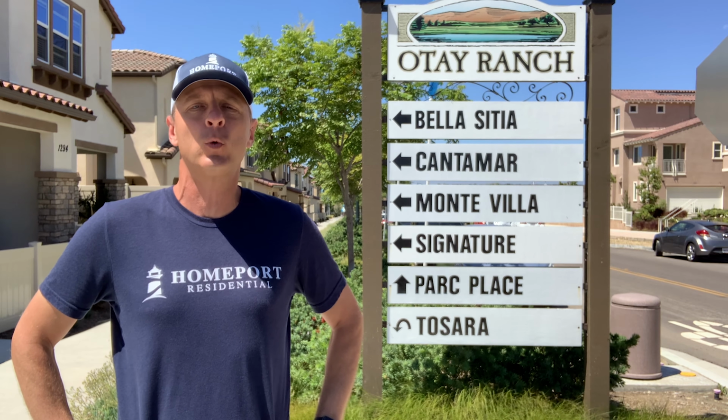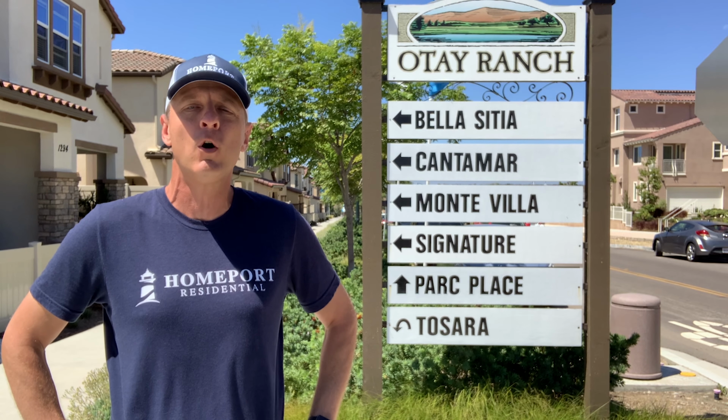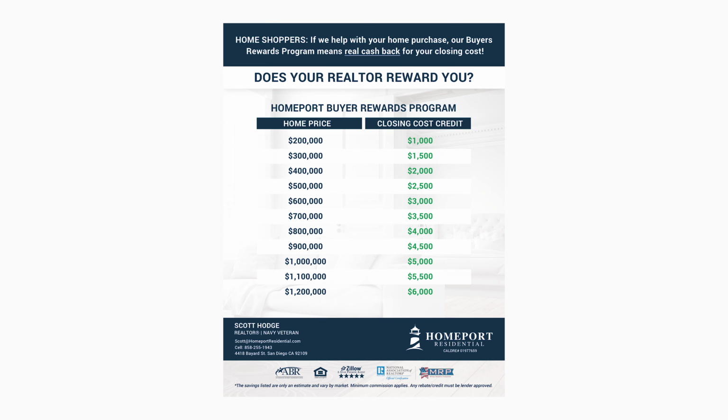Best of all, if you work with Homeport Residential to buy your new home, our Buyers Rewards program means at least $2,000 cashback incentives towards your closing costs. That's in addition to any incentives the builders might provide.